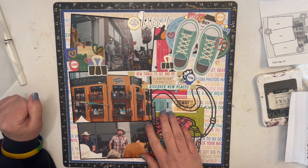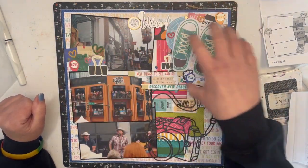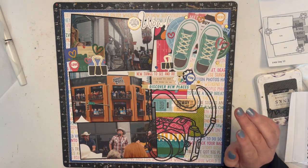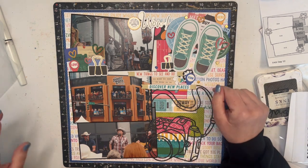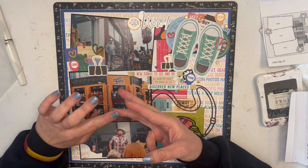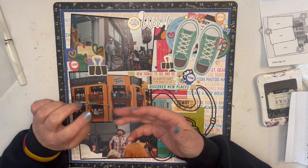Now, the sketch had an embellishment cluster here, here, and here. Mine kind of just all joined together, but that's okay. So I put this down here. Then I had the paperie, the cardstock stickers, the chipboard stickers, the puffy stickers, and the ephemera.